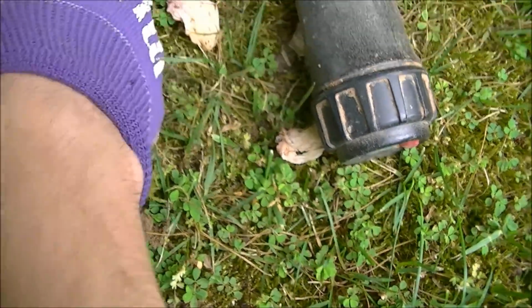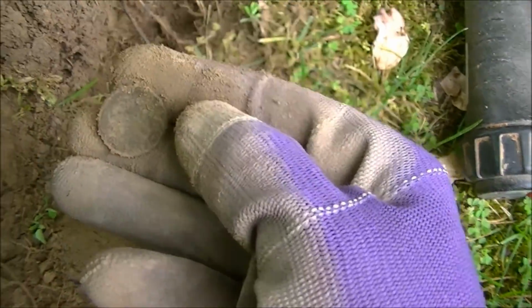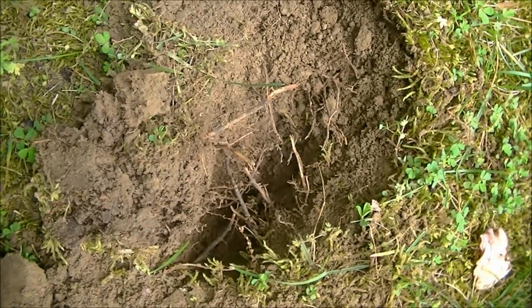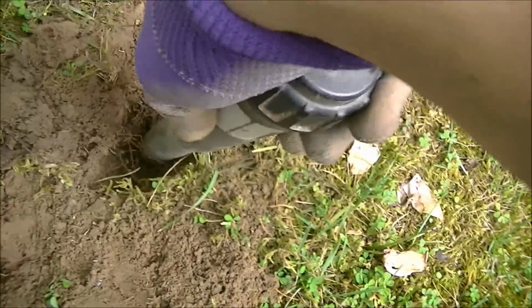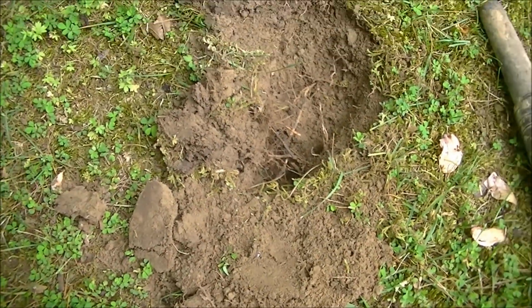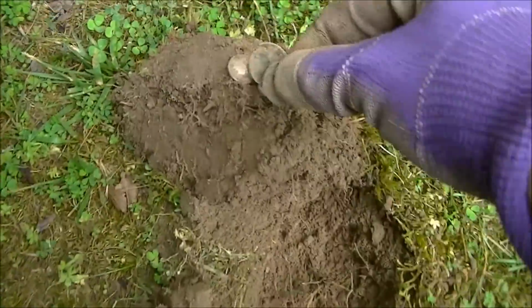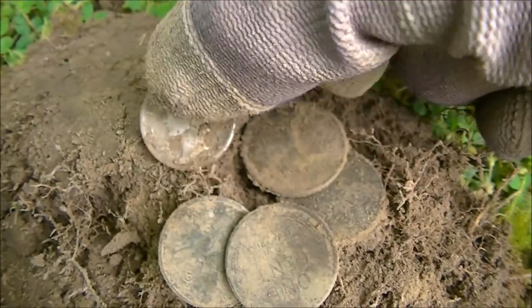Oh, I see it on the edge there. Looks like another penny. Another wheat cent. Wow. Let's check it again. I think that's it. May as well grab the two we just got out of here. There it is. 4 wheat pennies and a silver mercury dime.